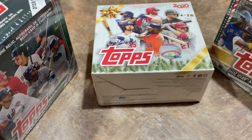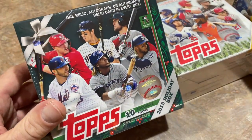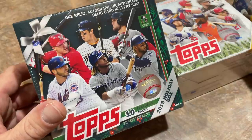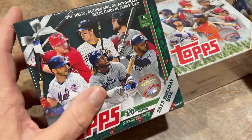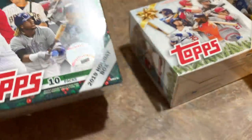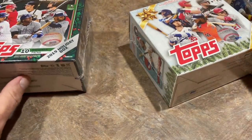December's here, TOPPS Holiday is out. We've got 2019 TOPPS Holiday, which is going to be the runaway favorite for this, as of course they've got a bunch of good rookies in 2019. Just think back to Fernando Tatis Jr. and Vlad Jr., Pete Alonso, Eloy Jimenez, and the like. So that's likely going to end up winning. That's obviously my pick. But we'll see if we have an upset today.